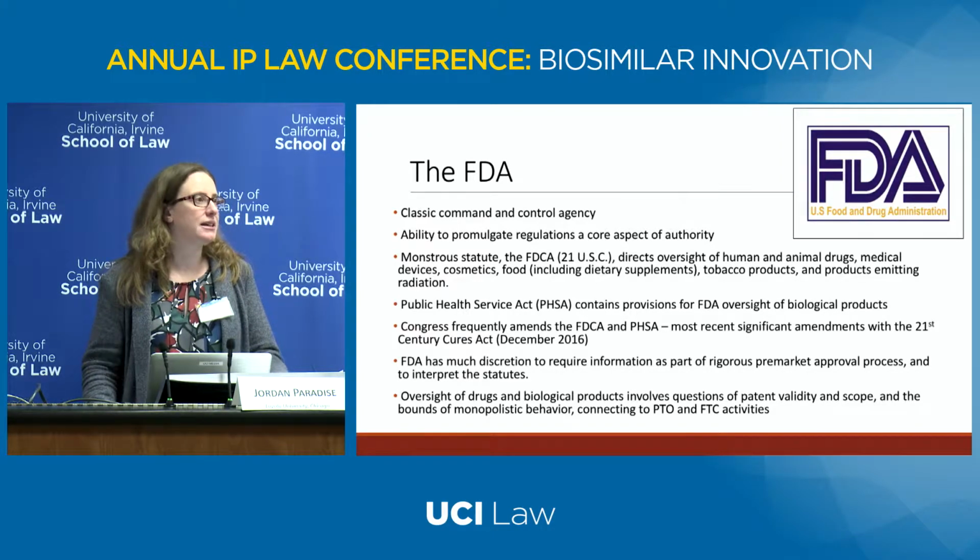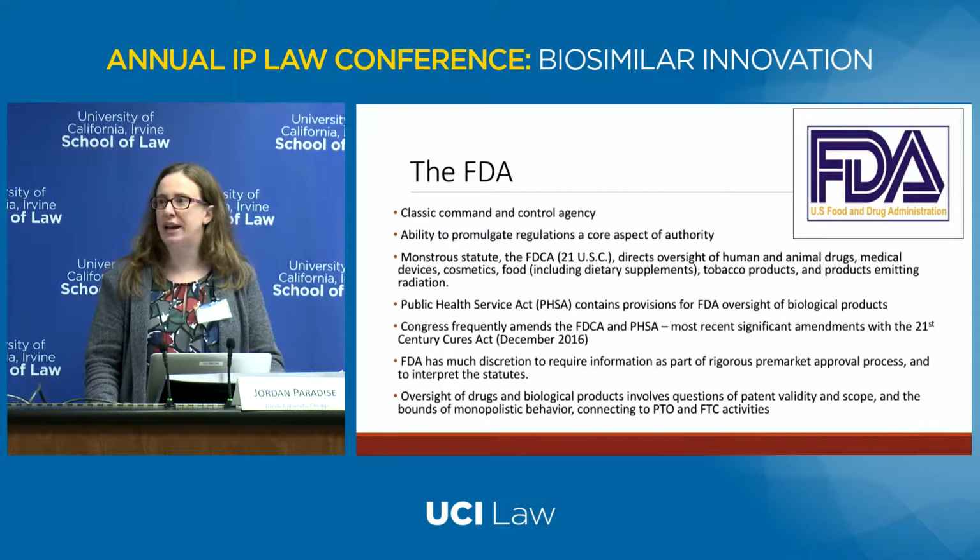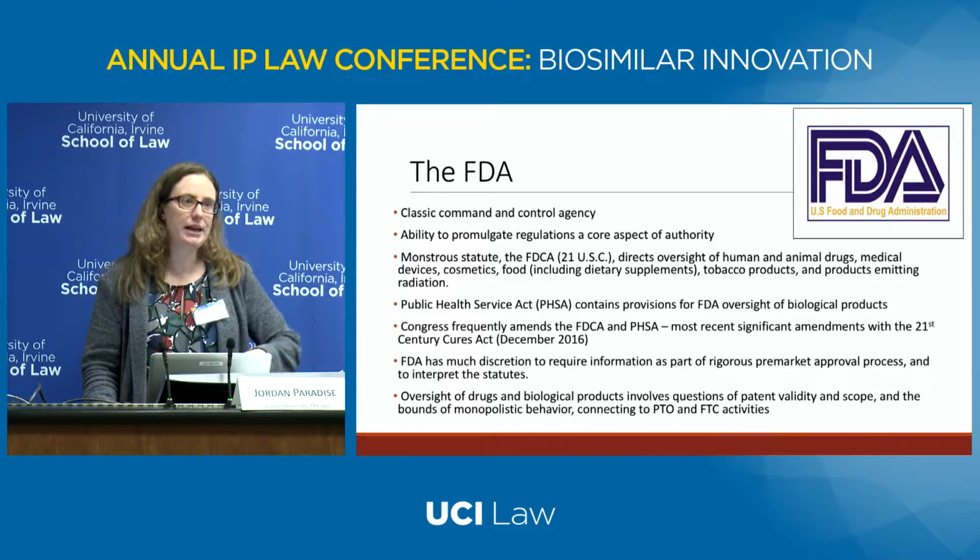The FDA is a classic command and control agency. It's a federal regulatory agency that has both rulemaking powers and adjudication powers in a sense.